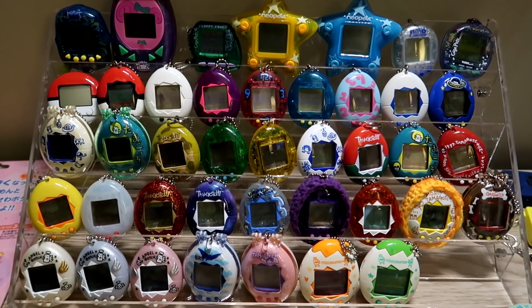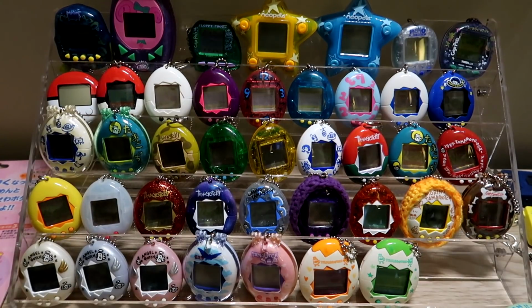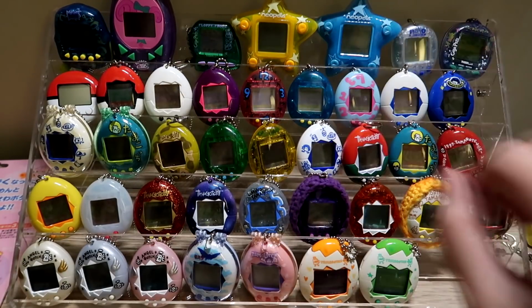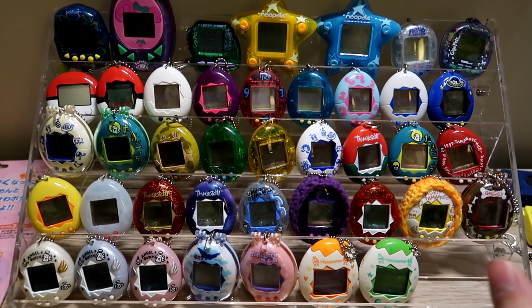Hey friends, I just wanted to go over my vintage Tamagotchi collection. I have so many Tamagotchis, and I've never really made a video about anything that I have. So I figured I would go over some odd pets, and some of the vintage ones that I have. There are a few in here that aren't Tamagotchis, but I figured I'd throw them in anyway. I'll try to go in order, sort of. We'll see how this goes.